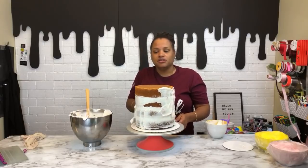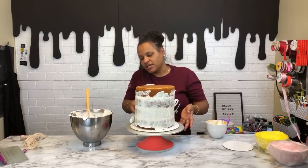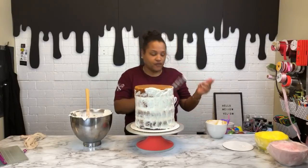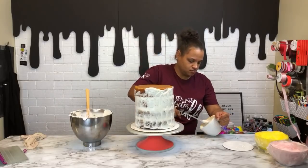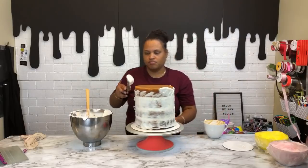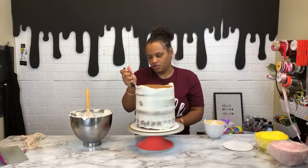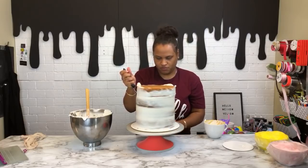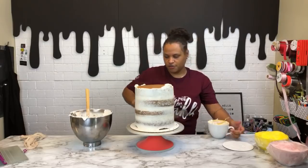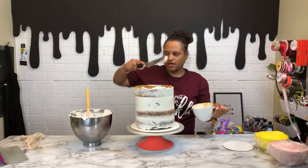You see how I'm frosting? It doesn't matter which way your spatula is going. We're just looking for a nice thin layer. You're going to still see your cake through it. It doesn't need to be super thick. The thick layer is your final coat. Okay, there we go. Perfect. Okay. Frost our top.